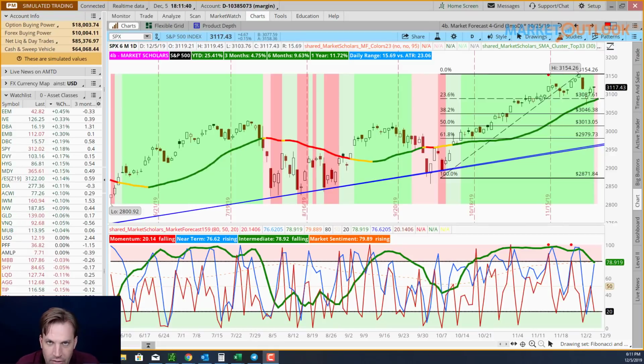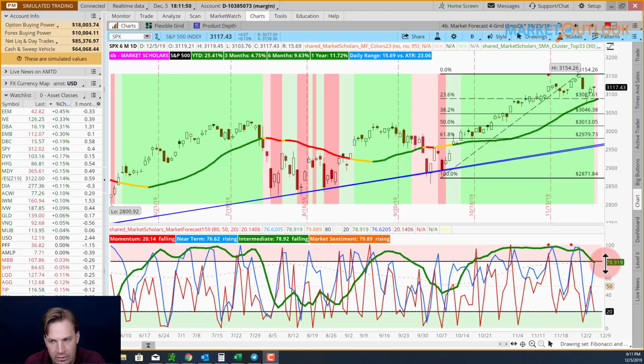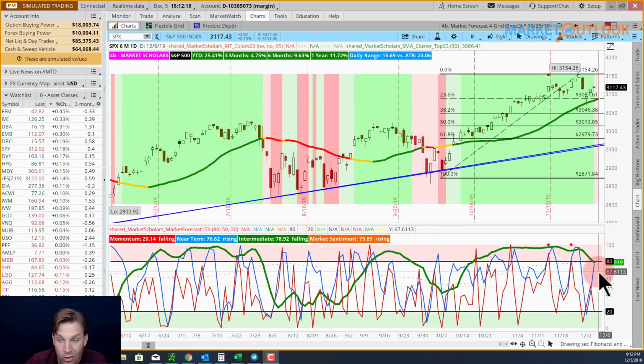All right, well, let's start off taking a look at the S&P 500 with the market forecast indicator. Notice that we got a light pink shading now over on the right-hand side, which means the intermediate line has turned below 80, down to 78.9. So, that's about as weak of a bearish posture as you could possibly get. So I wouldn't read a whole lot into it. You do see that we are currently in a near-term bounce. I also wouldn't read a whole lot into that either.